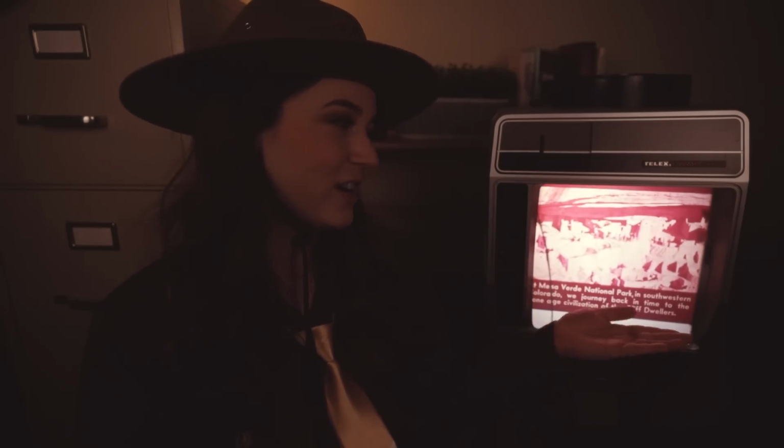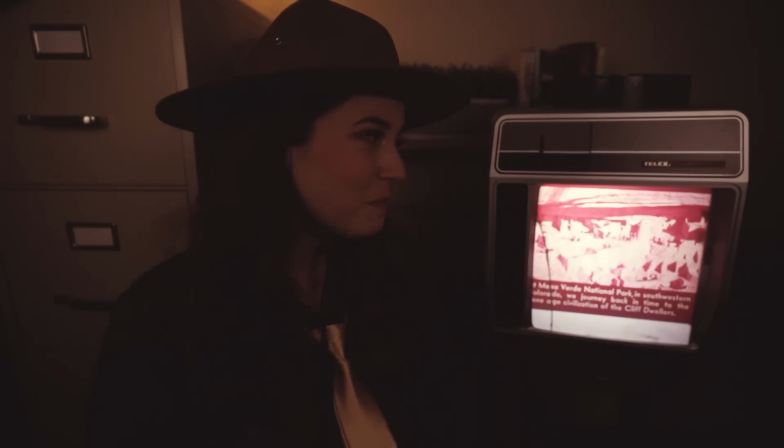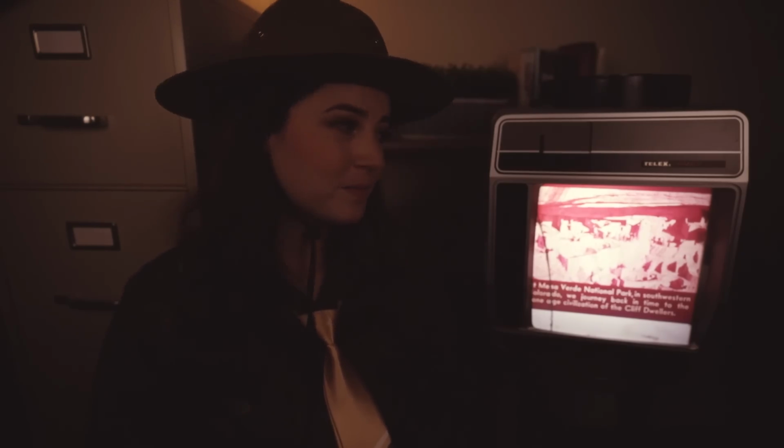Mesa Verde National Park in southwestern Colorado offers a remarkable journey back in time to the era of the ancestral Puebloans who built cliff dwellings in this region over 700 years ago. These ancient structures, nestled in the cliffs of Mesa Verde, are some of the best preserved archaeological sites in North America. The cliff dwellings, such as Cliff Palace and Spruce Tree House, showcase the ingenuity and adaptability of the ancestral Puebloans who thrived in this environment. Visitors can explore these incredible sites and gain insights into the daily lives, culture, and craftsmanship of these early inhabitants.